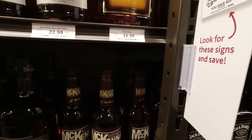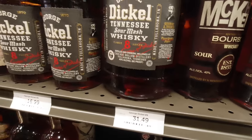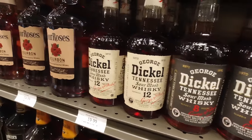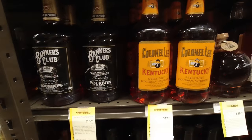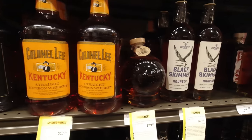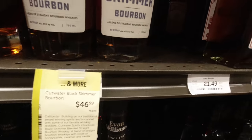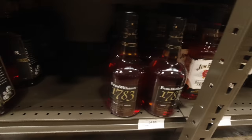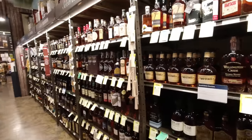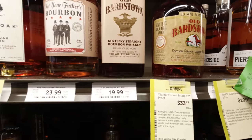$23. $17 for some Early Times. Hang on, we're getting cheaper. I guess we're going down to the bottom shelf. Hard to fight those prices. Not having a box included. Did not like Few bourbon. No. I think we got that shelf earlier. Did I skip one? No.